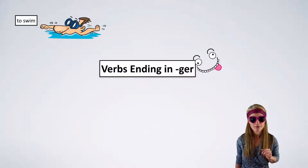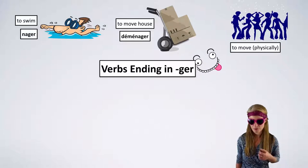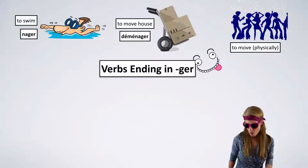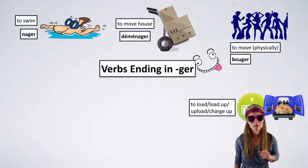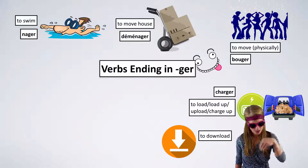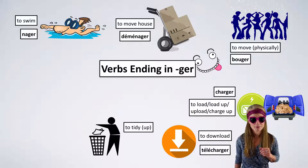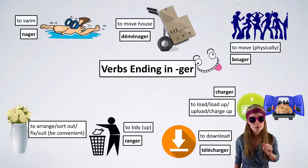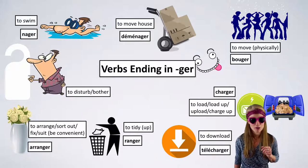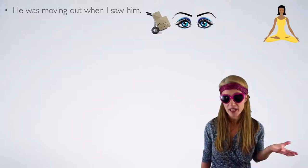To swim. Nager. To move house. Déménager. To move physically. Bouger. To load, load up, upload, charge up. Charger. To download. Télécharger. To tidy up. Ranger. To arrange, sort out, fix, suit, be convenient. Arranger. To disturb, to bother. To derange, déranger.